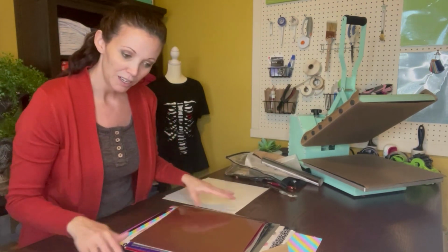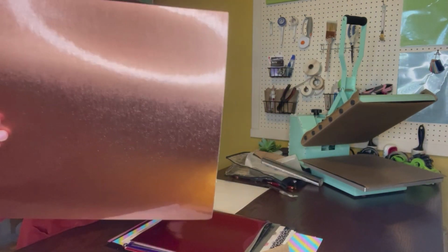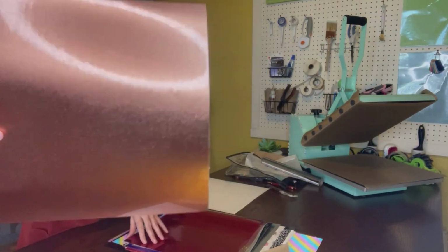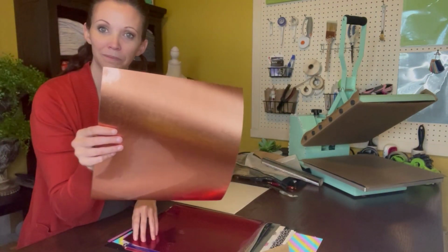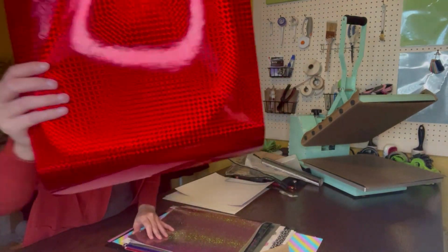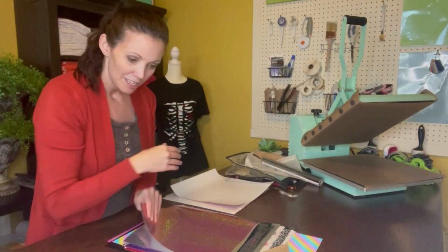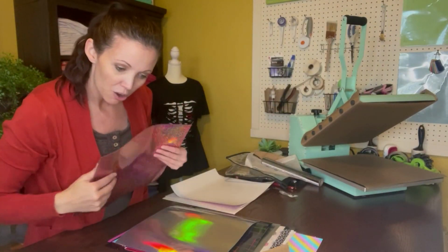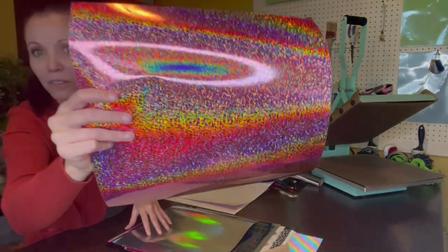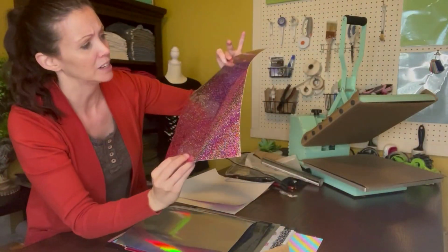Okay, the next one is the brushed nickel copper. This is the StarCraft. So these are all going to be like your adhesives, your adhesive vinyls. This one is going to be the Mystique Red. Isn't that pretty? That is really cool looking. This one is going to be the Hoax Holo Rose Gold. That is really pretty. Like, it just looks so shimmery and glittery. It's beautiful.